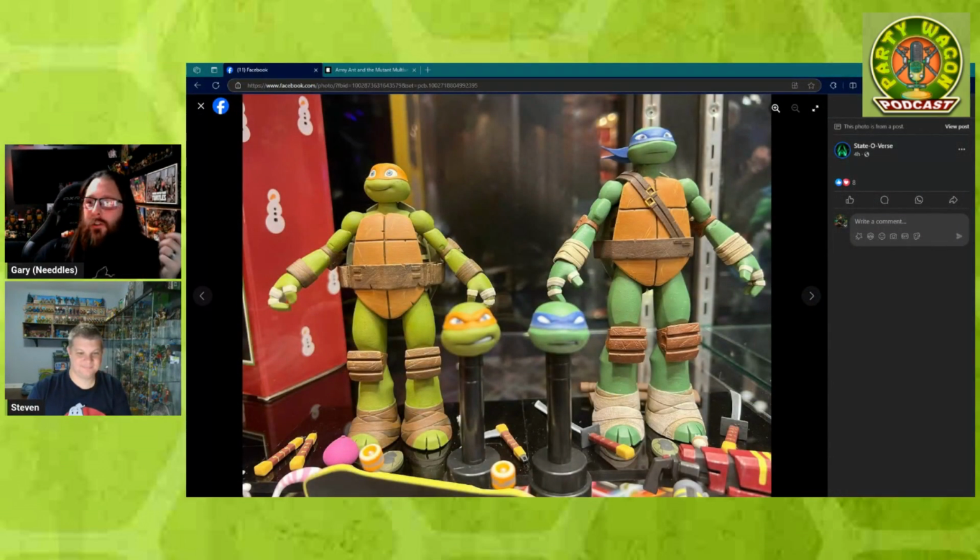Here's a closer view of the turtles. These are hand-painted. These are prototypes, everyone. Just make sure we know. I can see the brush strokes. So the belts look really cool. Look at the shading around the legs. I don't know if this is cell shaded or not. That Mikey doesn't look like he has any cell shading, but these Leo legs look cell shaded.